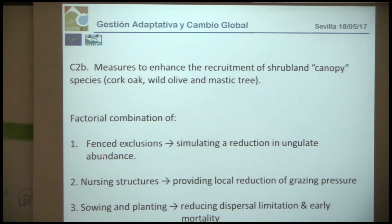So the treatments will be a factorial combination of exclusions of cattle and wild ungulates, so fenced areas, nursing structures. This is what they call here entaramados. It's a structure of branches of pine that have been pruned and that protect the seedling during the early stages, preventing the herbivores from feeding on them, and also provides a good, more humid environment. And planting and sowing seeds and saplings to address the fact that in some places the adult individuals are very far and seeds are not reaching the place.